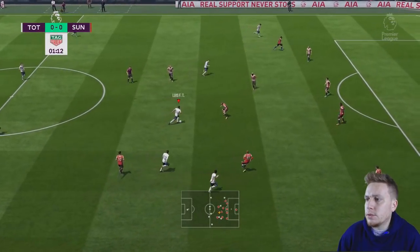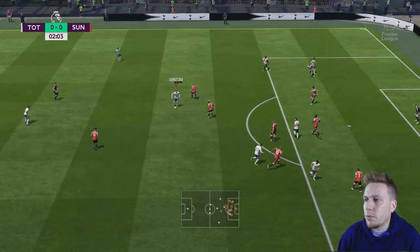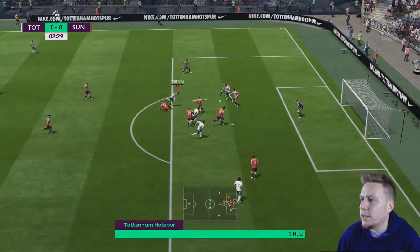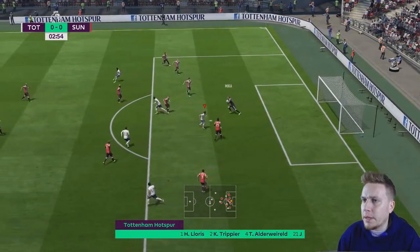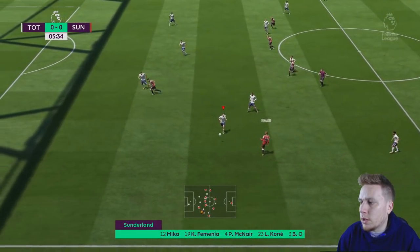Kluivert into Fernandes. Hasn't scored for a while. Fernandes, love to get back to scoring ways today. He did grab a couple for the team. He's laid it off here. Goretzka digs an effort out, and Mika with the save. No early goal for us this time. Here's James Vaughan. Been around the block a little bit, isn't he?